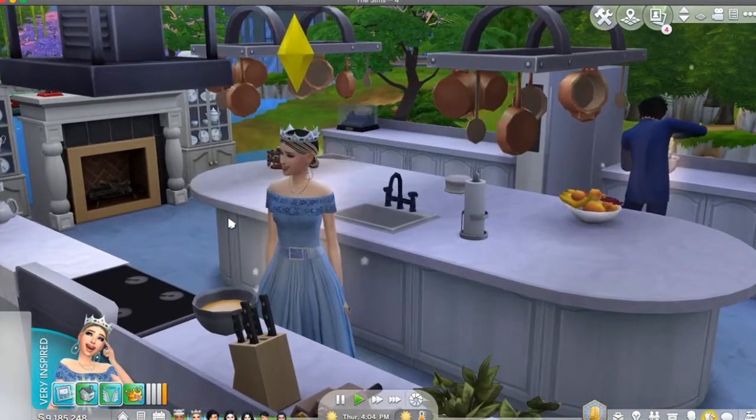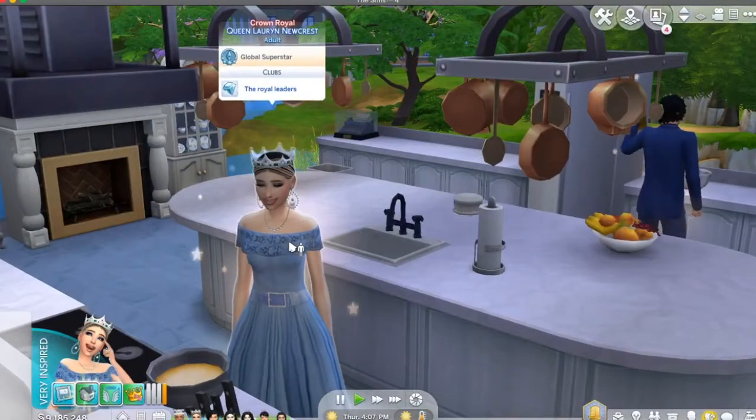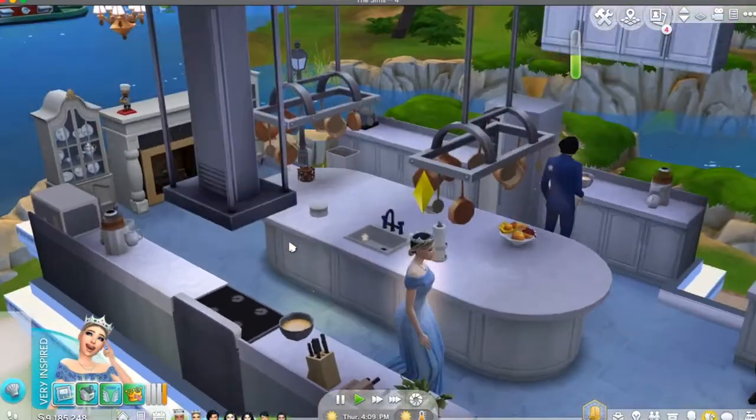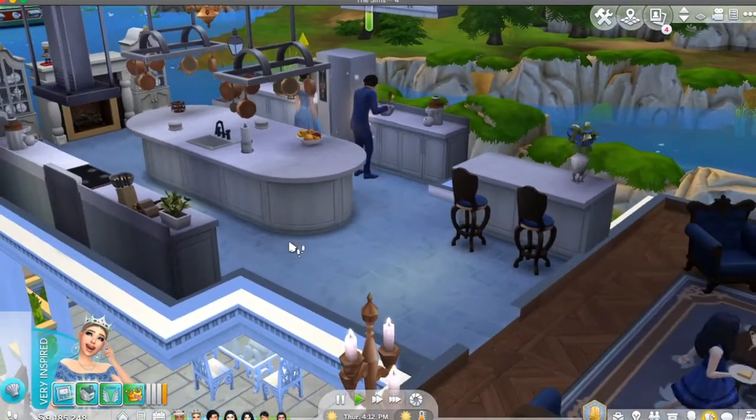They kind of just push hard subjects under the rug. I don't know why they're all cooking cakes because for one, they have staff to do that, and for two, it is 4 p.m. Like, I don't get it.